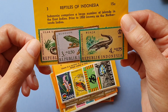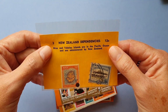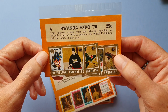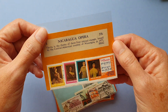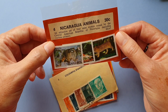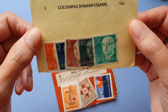Reptiles of Indonesia. Pictorials of Ghana, used. New Zealand dependencies, used. Rwanda Expo 1970. They seem to be mint. Right, let's go quickly. Also mint, Nicaragua Opera, Poland. Mint stamps from Nicaragua animals. And used, I don't think they're CTOs, from Spain.